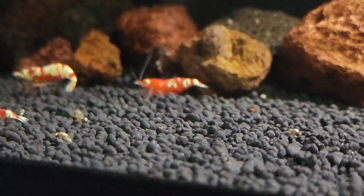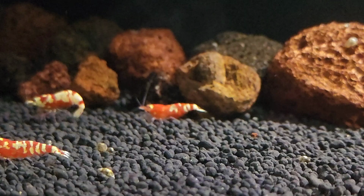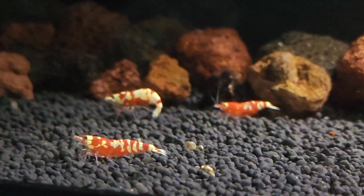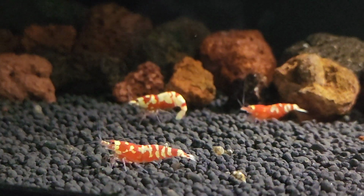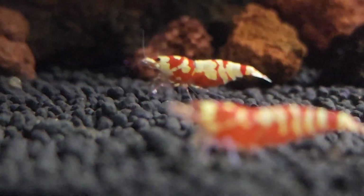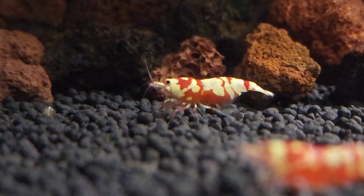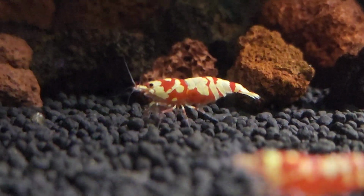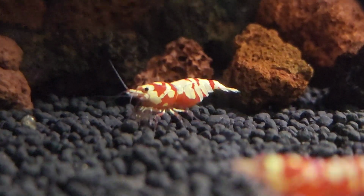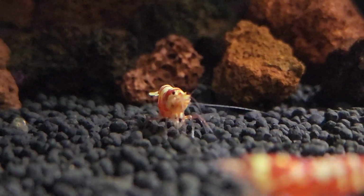Like I said, this little girl was really, really little when she came in. The mostly red one. And that was the first buried one. She's always been the biggest shrimp. I think she still might have her berries. I think she does, so she'll be dropping more. So that might make sense. That shrimp might be about 3 weeks old.